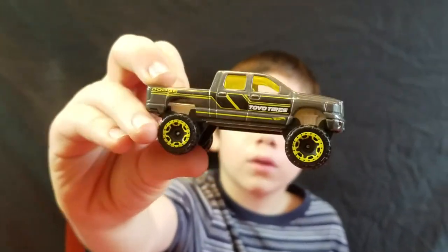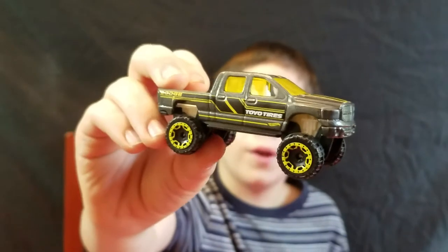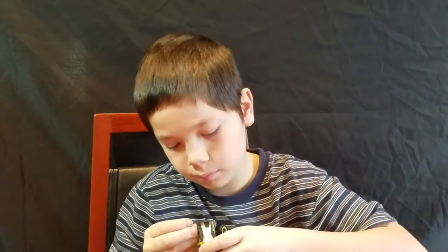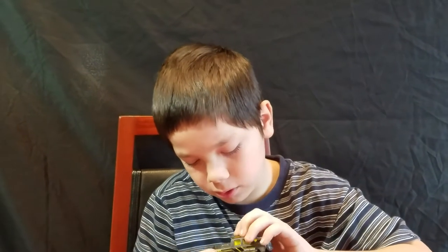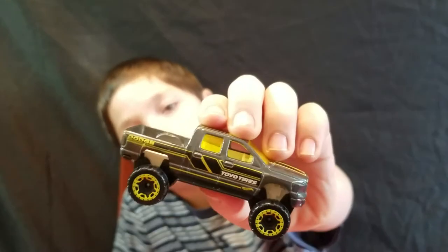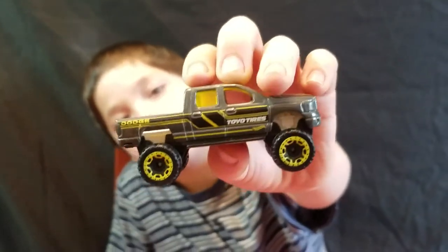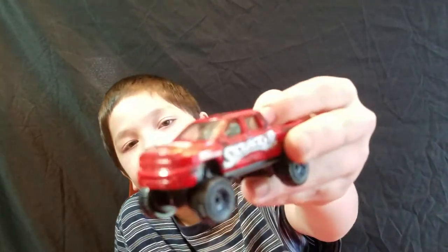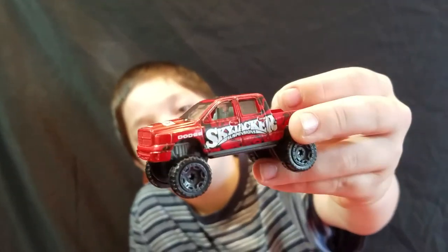And is that black or gray? Green. Gray? Green. Yeah. It doesn't look green, it looks gray. It's either gray or green. I think it's gray. Something like that, gray and yellow. It's like greenish grayish. And then the black, red one. And black. And then we're at this truck.